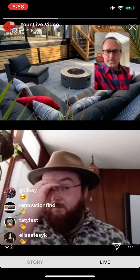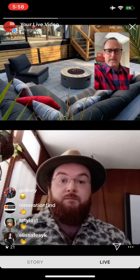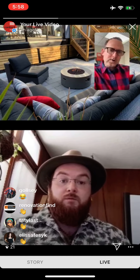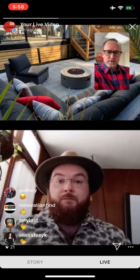I had a question here from Braden about how maintenance is for this type of landscaping design. So I guess, Braden, I'll have to interpret this here. As far as the product you're referring to, what do you think, Alex? Is there much ongoing maintenance required for the paving stone and the mulch?